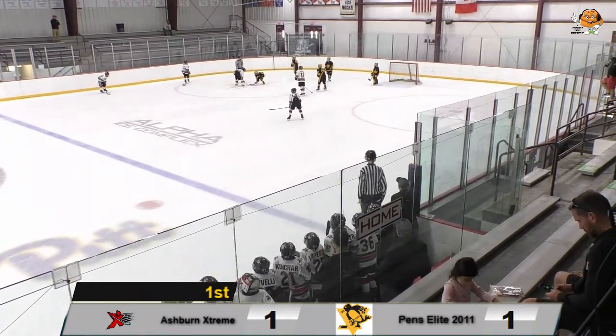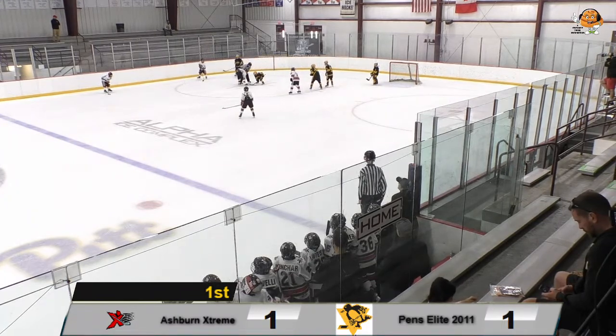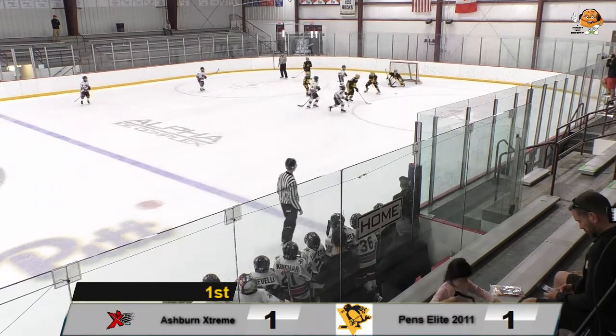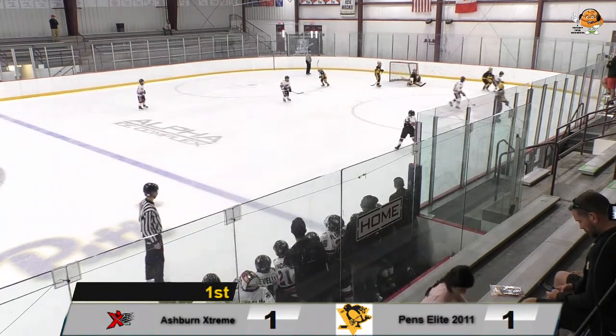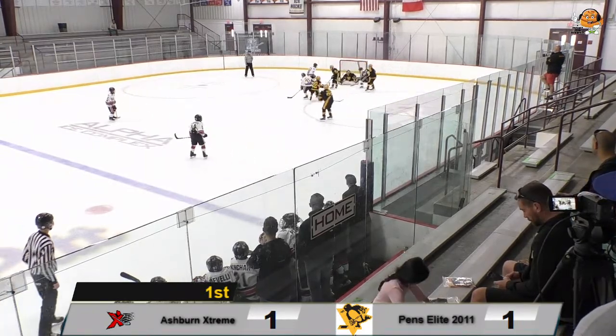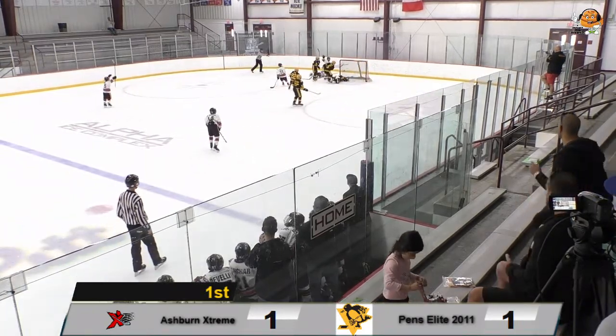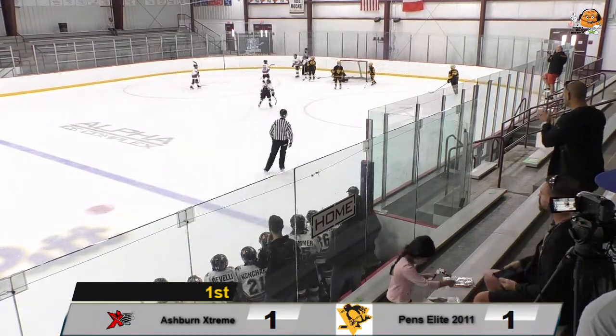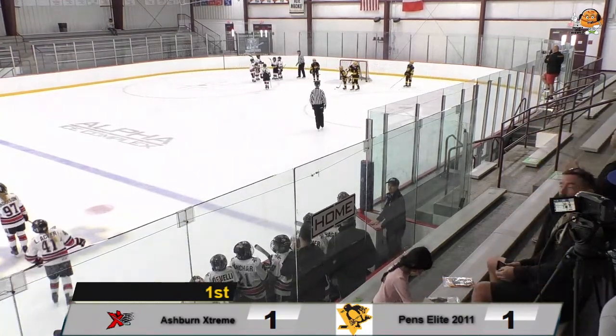It'll be Bloomer stepping to the draw. Goldberg on the wing. Foligno and Dixon in front. Blocked out front by Foligno. Turning with it in the corner. Ashburn, another centering pass. This one to Cox. Kicked out by Squish. And the Pens unable to clear another rebound. And Ashburn will score on the power play.